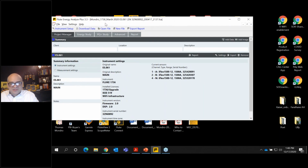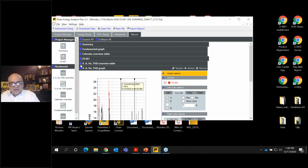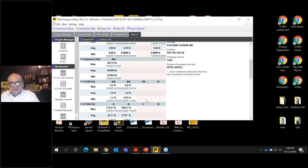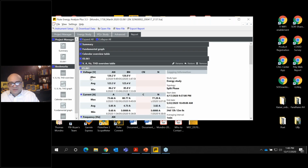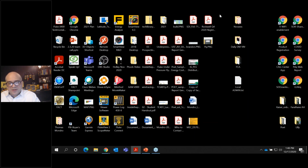Energy Analyze Plus is the software that's used for the 436, 438. Great platform. You have the chance to make charts and graphs in the background. The nice thing I like about this is it gives you the max, the average, and min. So from a very simple standpoint, provided you just essentially follow the instructions to hook it up correctly, which sometimes takes a little bit of maneuvering.